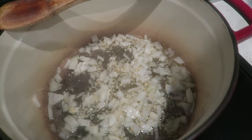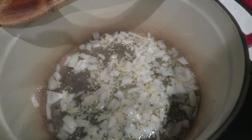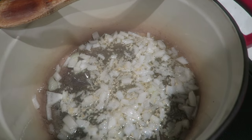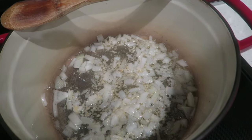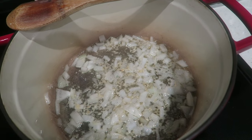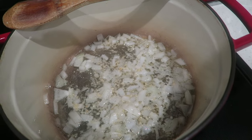First up, we have a little bit more than half of an onion cooking in some butter and olive oil. Just decided to give it a little extra oomph today. Minced garlic, maybe 3 cloves worth, salt, and pepper. We're going to cook the onions until they're translucent.